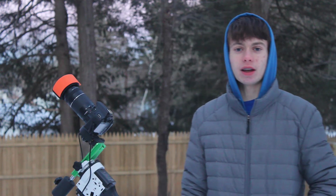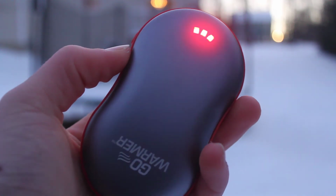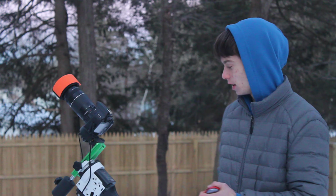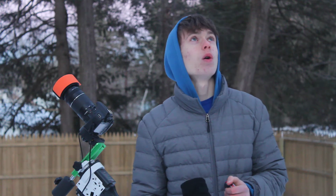Something that is really a lifesaver out here is a nice hand warmer. So I just found this cheap hand warmer, and it has a couple different settings, and it just warms up your hands, because especially when you need to take your gloves off to pull or line focus and stuff like that. It's just really nice on these really cold nights.